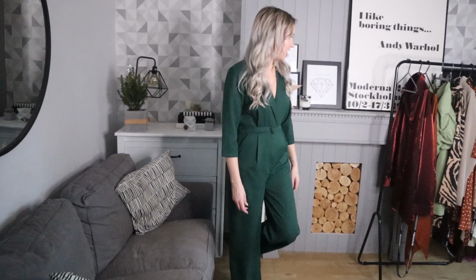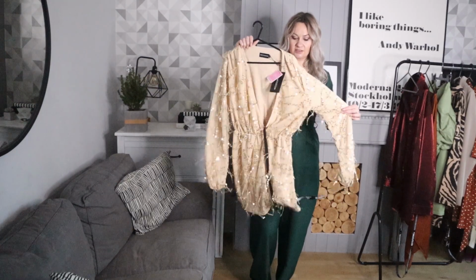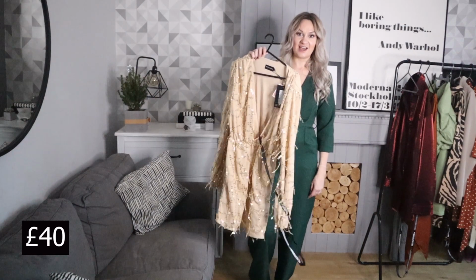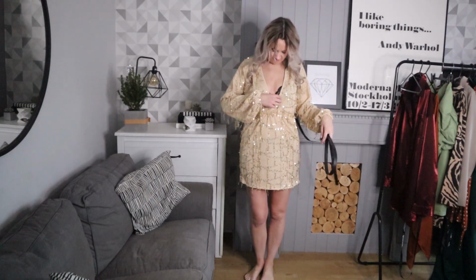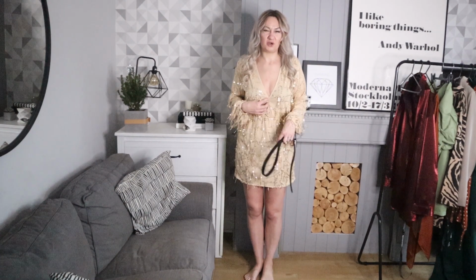Okay, let's move on. So it wouldn't be a Christmas haul without some sequins. And this has got dangly tassel sequins, so I'll try this on now. So the V on this is very low, so if you are not comfortable having this much flesh out, you would need to put a pin in it. Not sure wearing a vest under this would work.